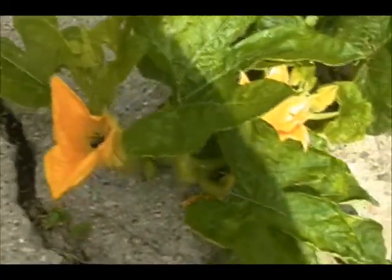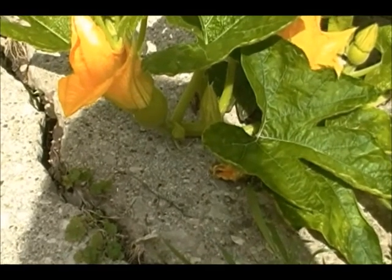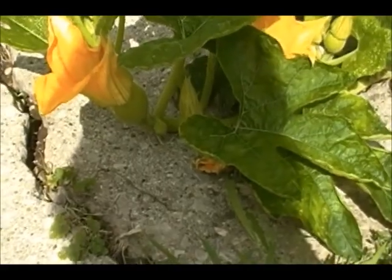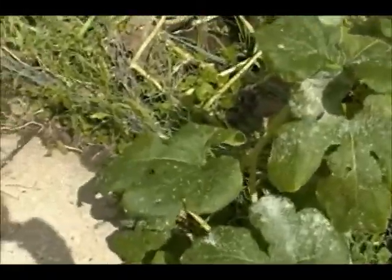It may be my last pumpkin for the summer. Seems to be being pollinated as we speak, but it may be dropped. Seems to be a racer, but we'll see. Oh, there's another one right there too. But usually it'll drop the smaller one. So we have reached the end of the season.